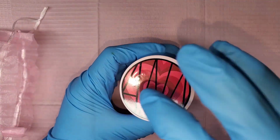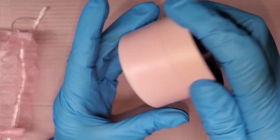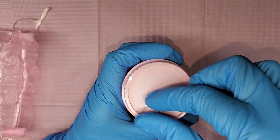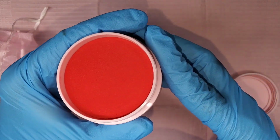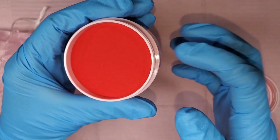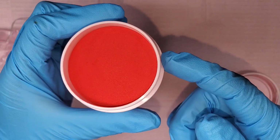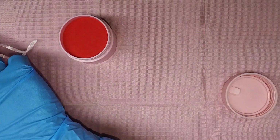So let's get into the powders. Of course, you saw there are five powders in this collection. And this first one is called In Love. And those who know, this is the reason I got this collection, guys. Look at that red. Look how bright and vibrant that red is. Y'all know my colors are red and black, always will be. I will always go for the red or the black first, but yeah. Anyways, let's move on.